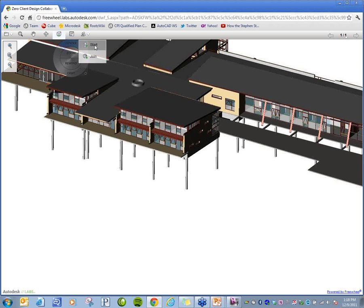You can even set up, once you create a join session, a chat session, where if you guys aren't on the phone or you don't have access to a phone, you can just basically instant message each other back and forth. And this is using the Freewheel Labs application. You can grab this right from the Autodesk Labs area. And if you're not familiar with that, I would definitely Google Autodesk Labs to get an idea of how this actually works.